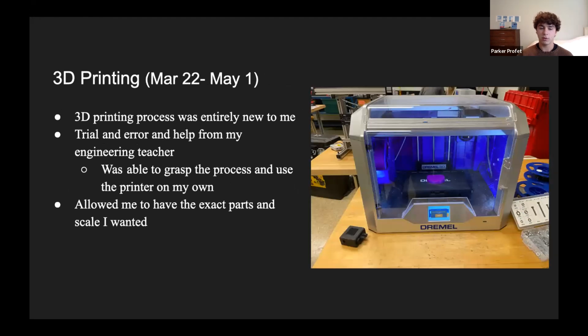So yeah, after I had that location, I was working on my 3D printing, which I kind of touched on before. But this process was entirely new to me. I had never done it before. So I got a lot of help from my engineering teacher. He kind of showed me how to do it.